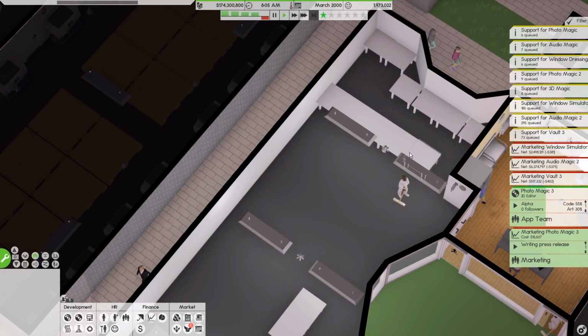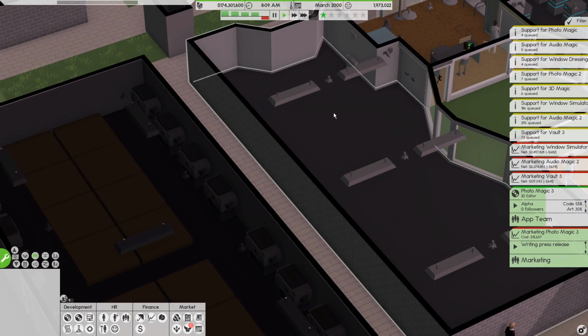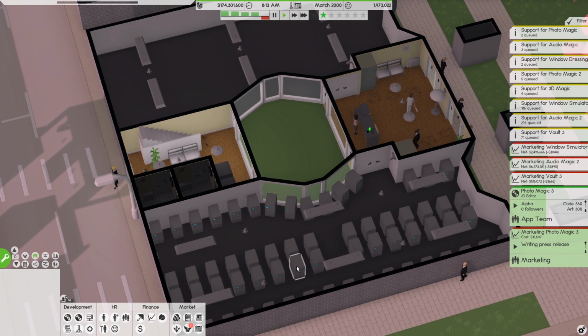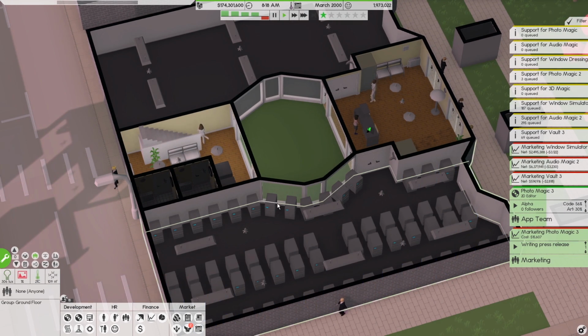And basically, this room should be emptied out now. So we're going to get rid of all the stuff in here. I'm not really sure what to do with this room over here. Oh, hang on. Oh, no, that's fine. Yeah, we'll get rid of those. So that's just an empty room. I mean, we could do more servers. We don't really need more, I don't think. I think they're all going to be pretty good.